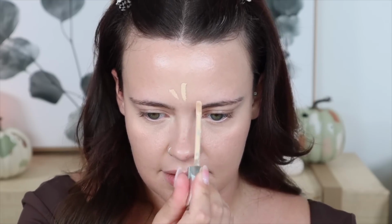I've been really enjoying the Tower 28 concealer and the new Makeup Forever HD. I don't know if this one compares for me. I don't want to write it off right now. I'm going to give it a good shot, but right now I feel unsure. It looks really nice and brightening though. I'm going to just scatter it on my face here just to get an extra feel.